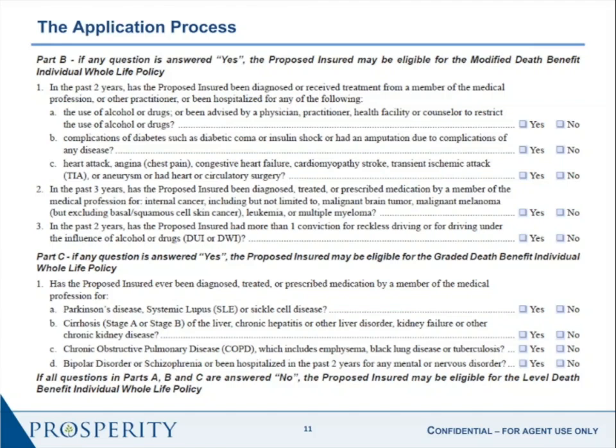One thing I do want to point out, you will never get a call from us saying, why did you submit so many graded or so many modified plans? We believe those plans are priced properly for the company. We believe those are priced properly for your customer to qualify for when they can't qualify for something else. So we have no issue with how much graded or modified you send us. We like it, and hopefully you will too. Obviously the premiums are higher, but you're making the same commission rate, so you'll make more money for every graded or modified plan than you would for a level plan.